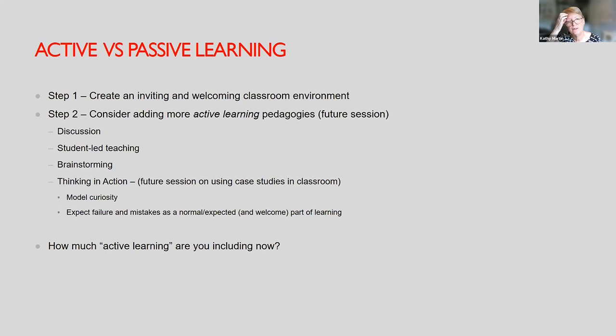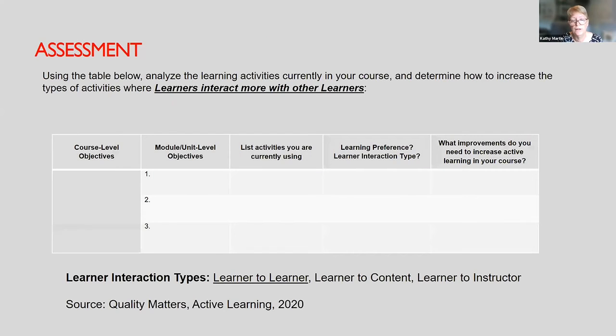But what I want you to think about today is, how do I assess where I am today? In a future session, we'll talk about various active learning strategies and ways to teach students how to think in action, how to model curiosity. But let's start today with that big picture view of where do I begin by assessing the amount of active learning and engagement? You might even just substitute engagement, if you're more comfortable with that, into your classroom.